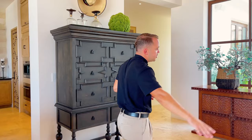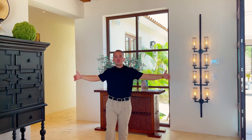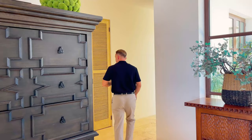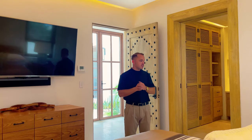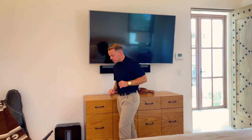Now, the hacienda is distributed in just one level, okay? Here you have the central social area and the house is divided by two wings. Let's start with this right wing first. Again, more storage. This can be actually a master room, but it's not. It's the first guest room with a beautiful bed. Again, wood everywhere. This is typical from the ranch, okay, with this lamp, maybe for reading some books.